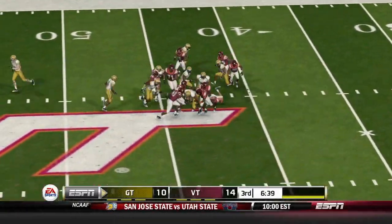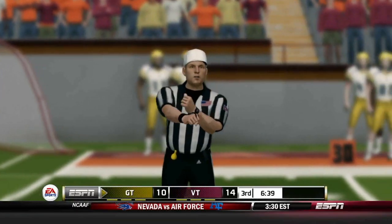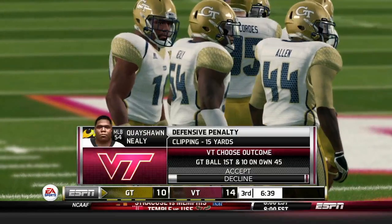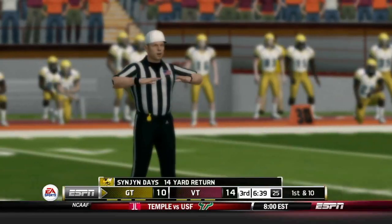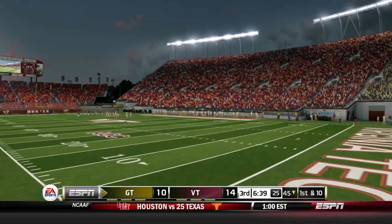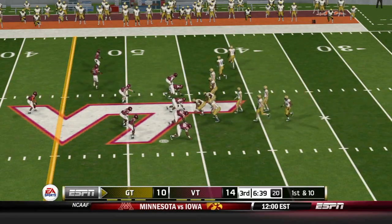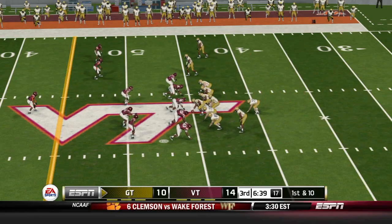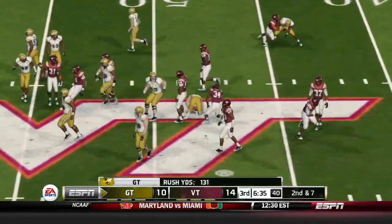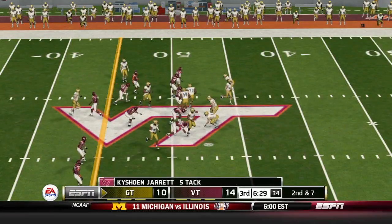He's to the 40. He makes it to the 45-yard line. There's a flag down, and it looks like this one's coming back. Personal foul. Clipping. Receiving team. He showed a good burst there. Return for a gain of 14 yards. First down, 10 to go. Ball on the 45-yard line. He's taken down at the 48-yard line. Call it a gain of 3 yards. That'll make it 2nd and 7.